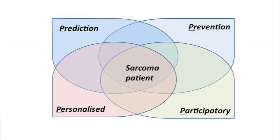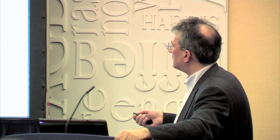We can now sequence the genome in about 3 days. There's a little company here in Oxford called Oxford Nanopore that's made a genome sequencer the size of a USB stick that can do it in 15 minutes. The technology is unlimited, but it's the interpretation and the application of the data. So understanding as an individual whether your risk is high or low for any particular condition is prediction.